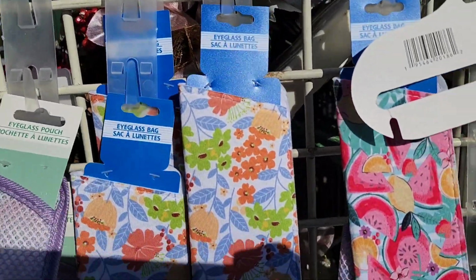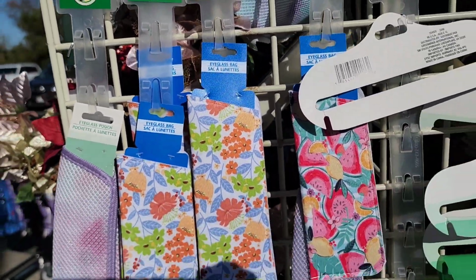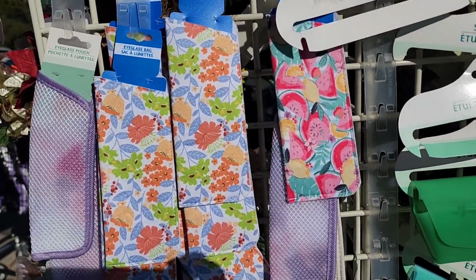Here they got these sunglasses cases. This is a display that's outside, and I have my shopping cart with my stuff in there.